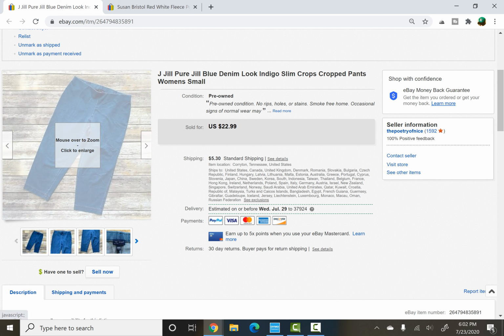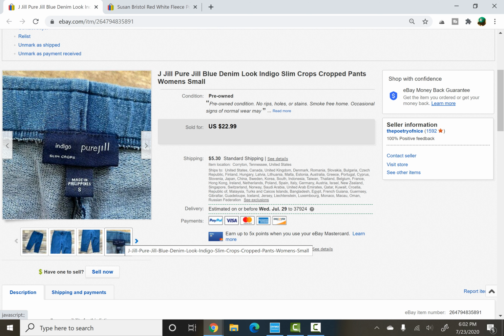Next is J. Jill Pure Jill. I'm going to show you that label as well. There you go. Out of J. Jill, I most like to pick up either Pure Jill or Love Linen, and sometimes the Wherever collection. They're all kind of under the J. Jill umbrella. But these were the Indigo Slim Crops.